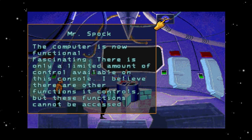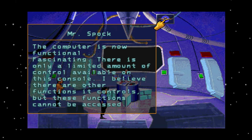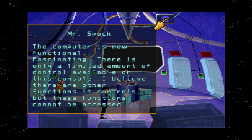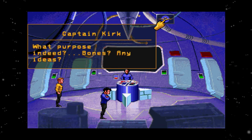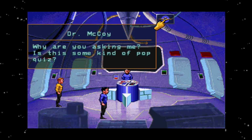The computer is now functional. Fascinating. There's only a limited amount of control available on this console. I believe there are other functions it controls, but these functions cannot be accessed. I'm not sure I understand, Spock. Nor I, Captain. What purpose would be served by limiting access? What purpose indeed? Bones, any ideas? Why are you asking me? Is this some kind of pop quiz?